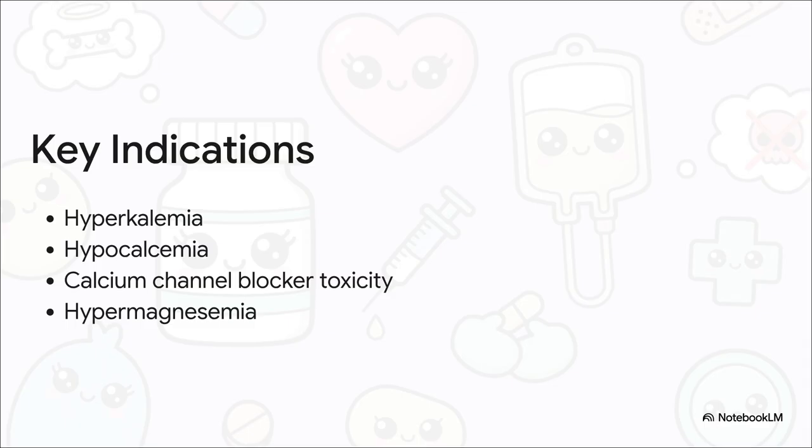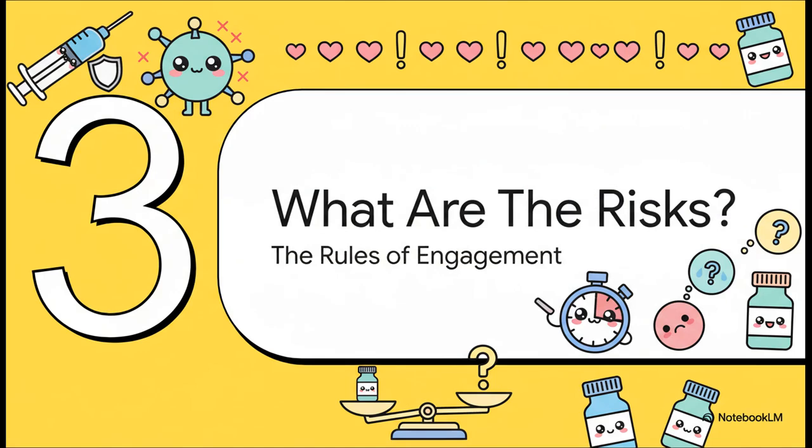It's also, of course, used for hypocalcemia or low calcium, and it's a direct antidote for an overdose on calcium channel blocker medications. And finally, it can also counteract hypermagnesemia, which is a dangerously high level of magnesium. But listen, for a drug this powerful, the rules of engagement are just as important. So Section 3 is all about the risks, because knowing when not to use a drug is just as important as knowing when to use it.